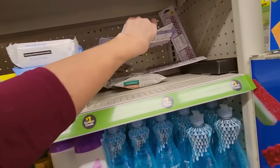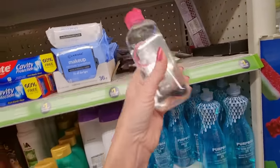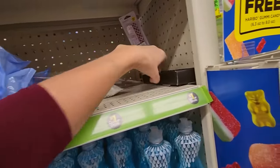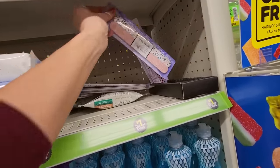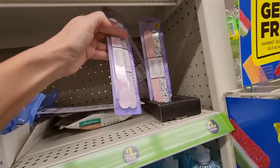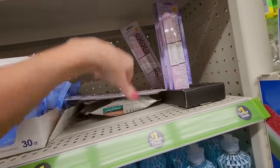Okay. Now let's pull these out. What's that? Micellar cleansing water. I think we'll have room for that in a minute. Let me move it for right now. So these are nail files. Diamond Cosmetics nail files. It's a fun file. It looks like fun, doesn't it? It looks like a whole lot of fun.